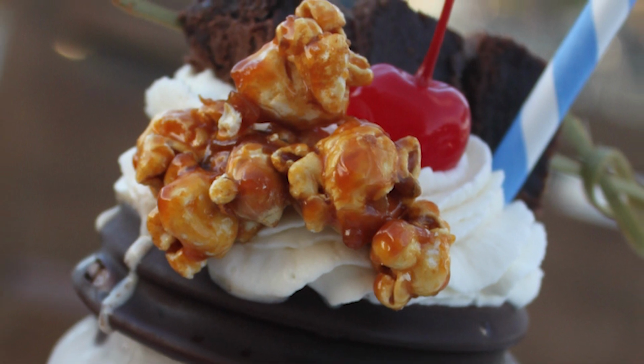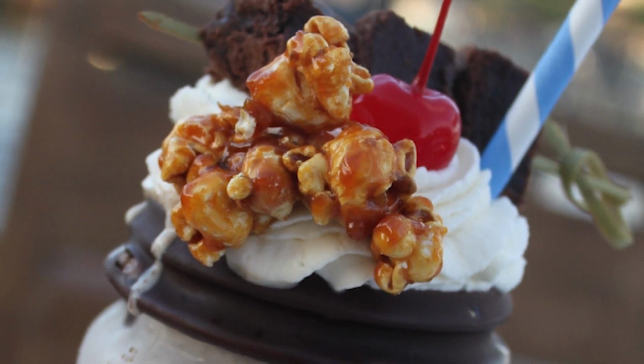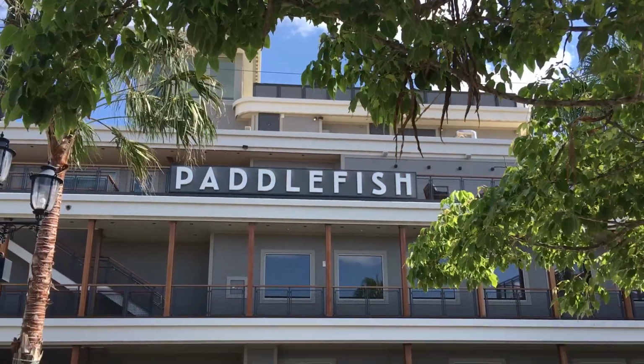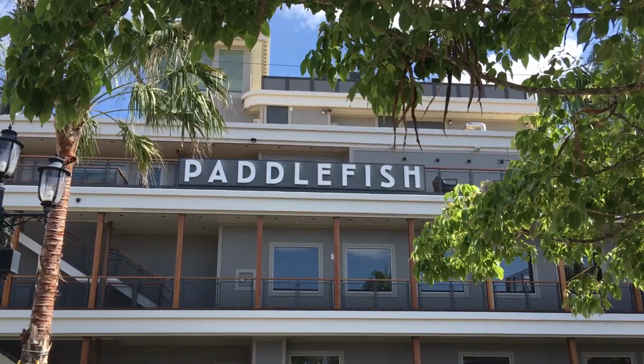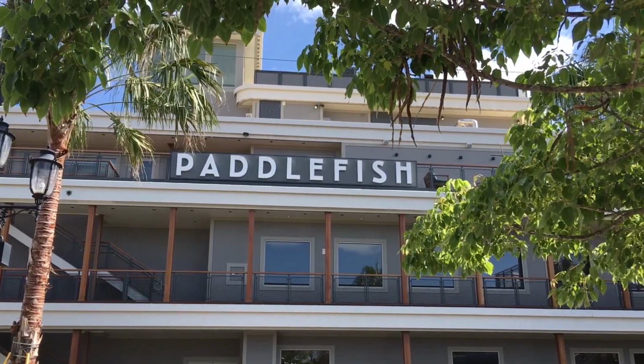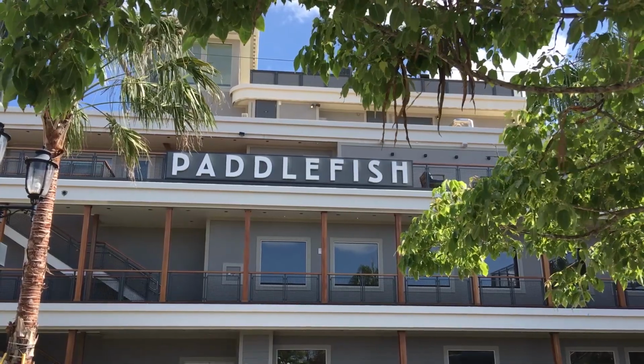It's a really beautiful milkshake. But there's lots of options here. Definitely worth a try if you are looking for good seafood in Disney Springs. I, of course, would always choose the Boathouse over Paddlefish. I just have had better experiences over at the Boathouse, but Paddlefish is a good option too.